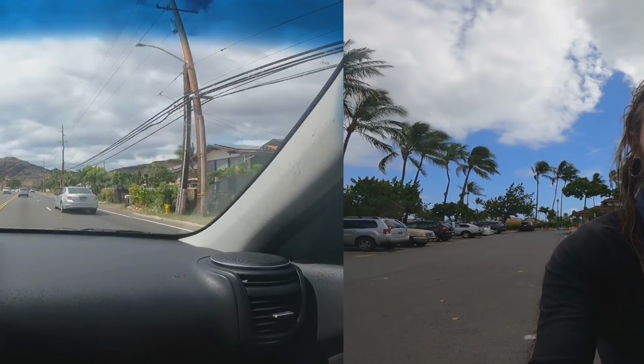So we got our first snorkel of the day done. Koholini, really poor viz, a little bit of clouds and rain, but we saw some fish and a sweet little turtle. And now we're gonna keep pushing up the west side, and I think we're gonna head to another beach and see what else we can see.